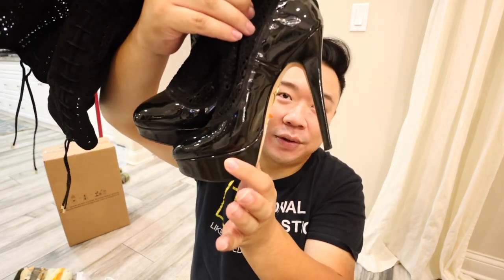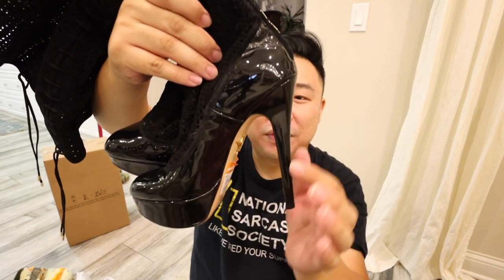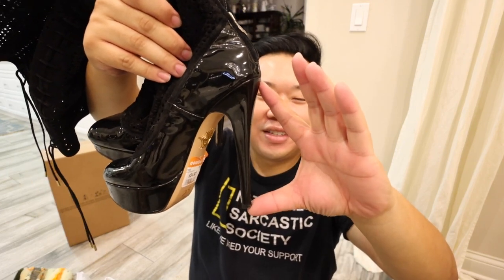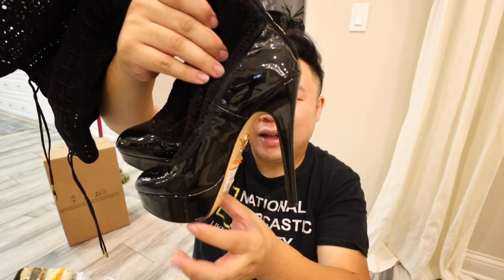Yeah, they're so cute though. Like, dead, right? These are so good. They're so high though, but they also have a bit of a platform. So maybe it's like 5 inches, I think. But then you're only doing like a 4-inch heel in actuality because of the platform. But how cool are these?